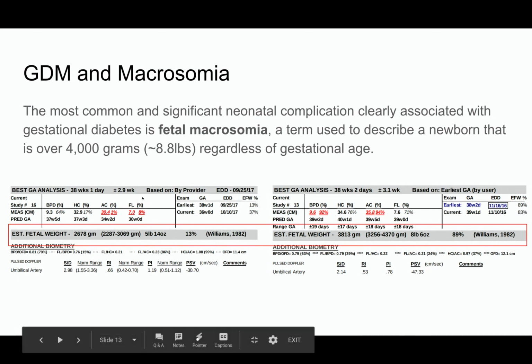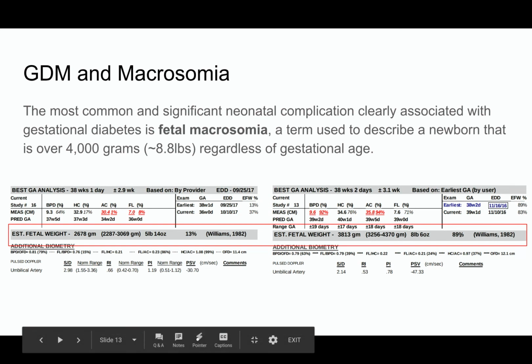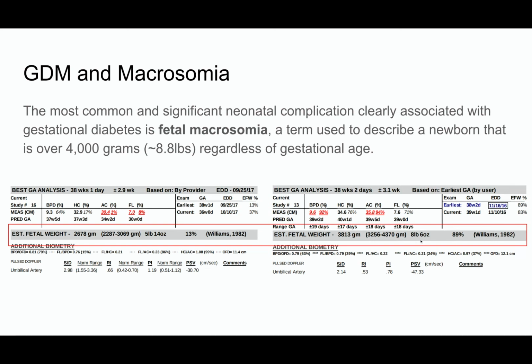So on the left, both of these women are at 38 weeks. However, the woman on the left is at 13%. The estimated fetal weight is 13%, which is about 5 pounds and 14 ounces. So this woman is okay and everything is going great. However, the woman on the right, again also at 38 weeks, is at 89% with her baby being 8 pounds and 6 ounces. Now, she still has a few more weeks to go, so the weight of the baby might increase even more. And again, like I said, that's putting her at risk for fetal macrosomia.